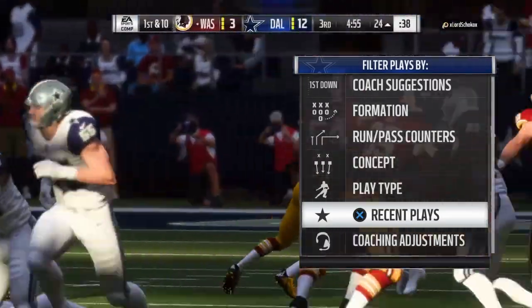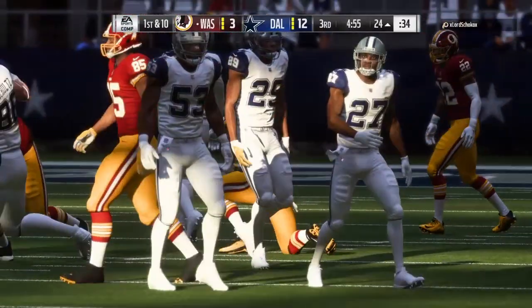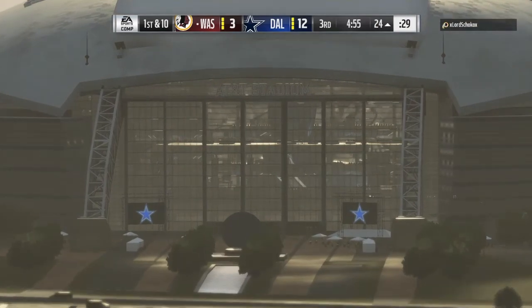Let's just call that play exactly what it is. Needed, because they wanted to get back in the game, and they knocked the ball free, and now they have a chance to do exactly that. They got the chance. Now they have to take advantage.